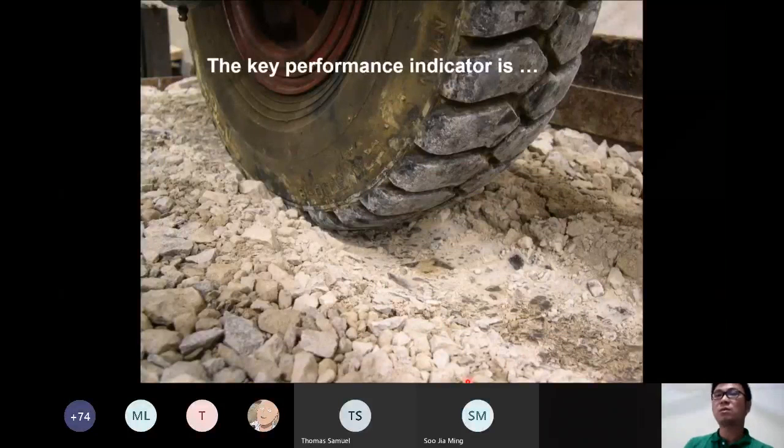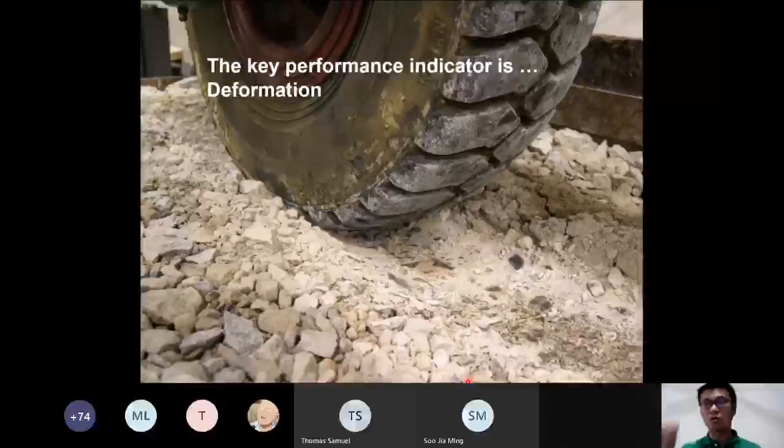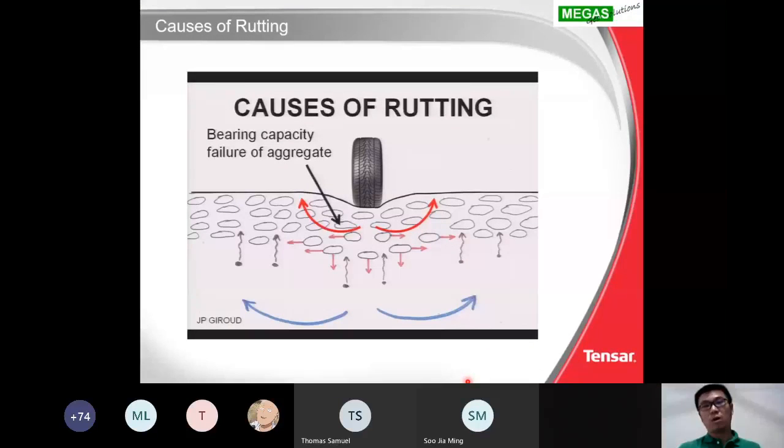So the key performance indicator where we want to stabilize a road or a platform is deformation. We don't want to see a lot of deformation on the surface. We want to control it as minimum as possible, as flat as possible during the service period. So one of the indicators is rutting or deformation, as we discussed earlier.